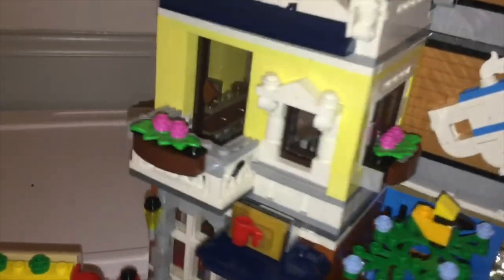And it has a very nice balcony. So yeah, and it also has another balcony over here, which you'll see in a little bit. And there's some more nice design. And I just think this is very cool. Now it's time to turn it around.